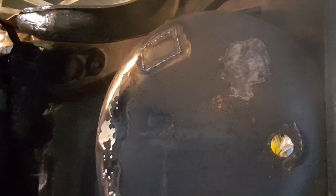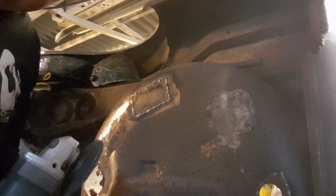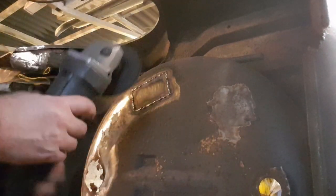Yeah, lovely. And now for the cleanup operation. Oh, we've slipped a little bit, haven't we? That's not good, is it? Useless. Useless at camera work. Right, okay.